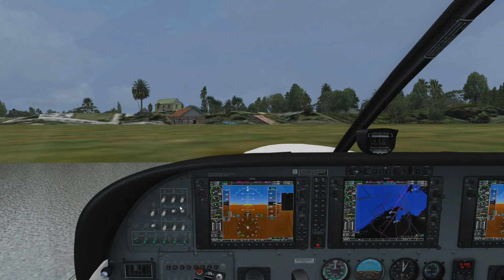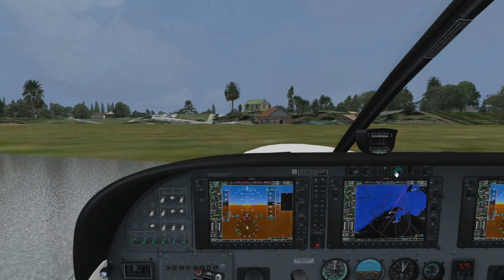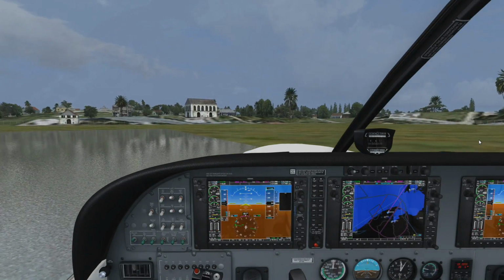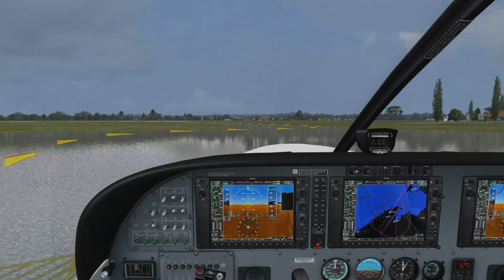Bring up the yoke. Alright, we'll go ahead and hit the taxi light. We'll go ahead and get out of here pretty quick. Just set this altitude to 11.5. There we go. So hopefully, yes, that is it. See the runway right there.